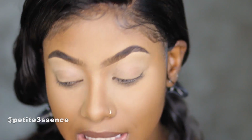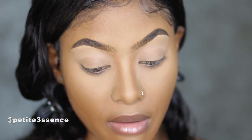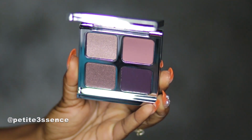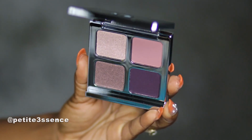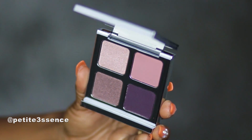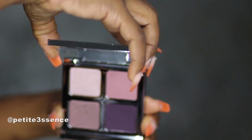So now I'm just gonna move on to my eyes, and today I feel like I want to go in with something a little bit sultry. I have two eyeshadow palettes here, multi-dimensional eye color quad. So I'm going to go into my Make Moves, and this one has a nice little mauvey pinky shade and a purple along with a shimmery shade, but the purple that's there is matte.